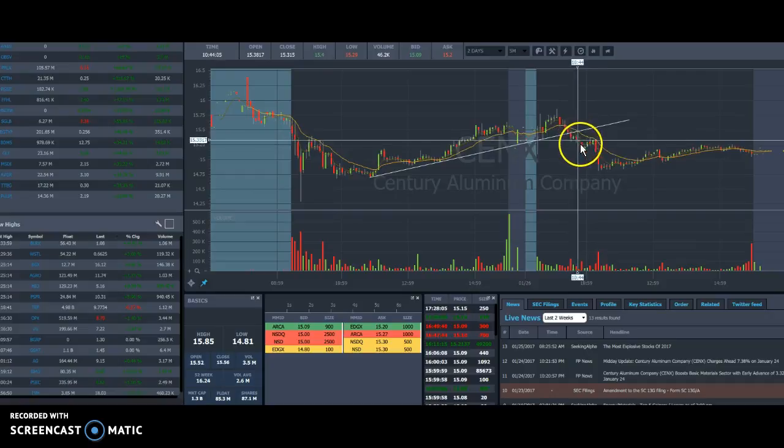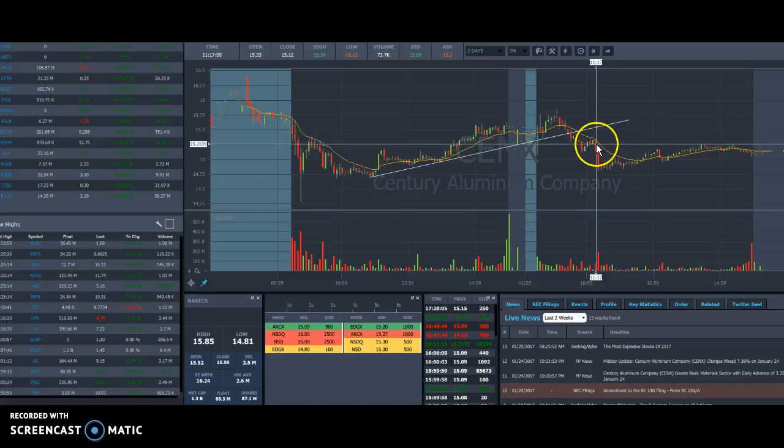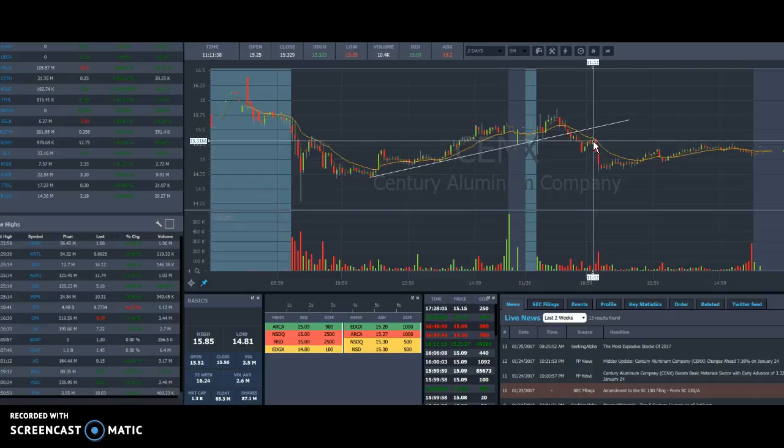So I get short in here, it comes down, makes a bit of a double bottom, bounces back up, and touches the 15 EMA in here, but fails to go through it. So I'm looking to short the first red candle to make a new low. It makes these ones here, and then I get short right in here at 15.33. I guess it was this candle here, and I got short when it touched up to this, in anticipation of it going back down.